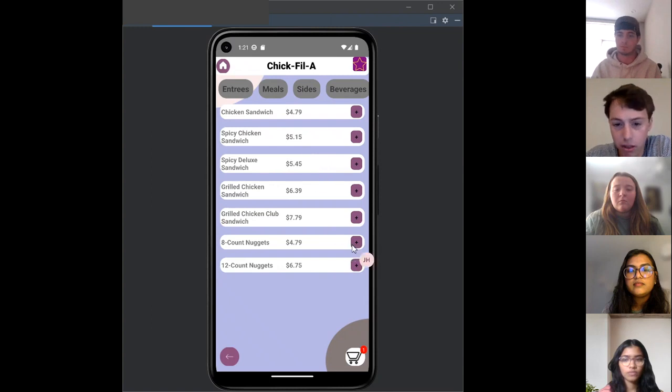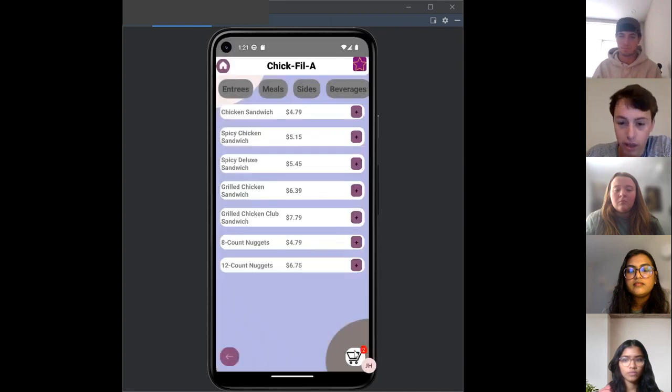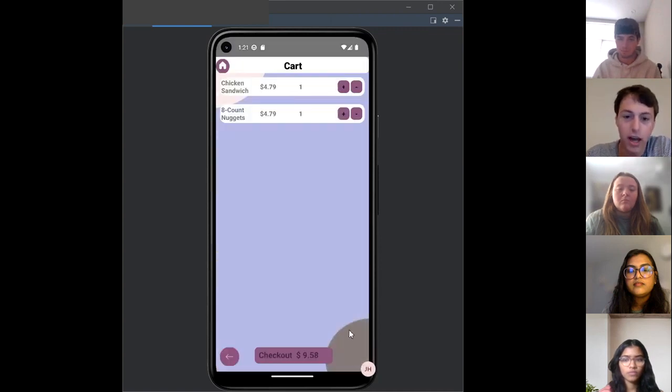Let's say maybe I also want some chicken nuggets. So I'll have Jessica add chicken nuggets. Also added to the cart. We can then go into the cart. Let's say she's all done there, and maybe she decided she doesn't want the chicken nuggets anymore.